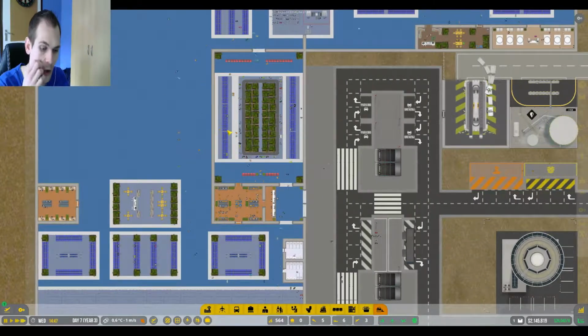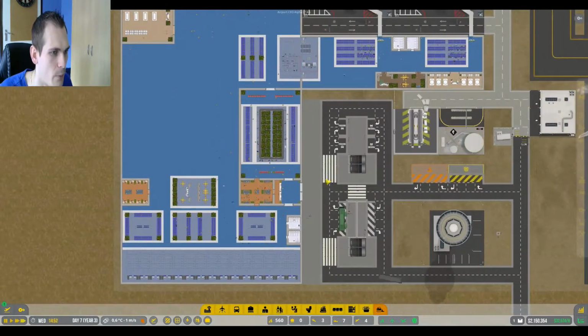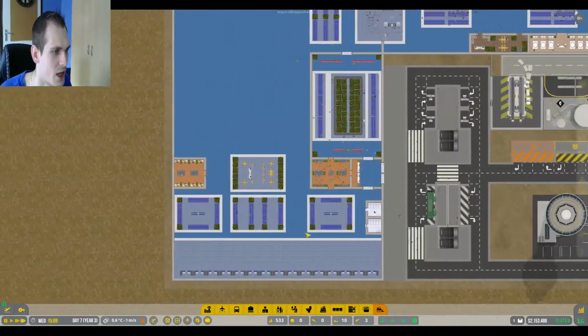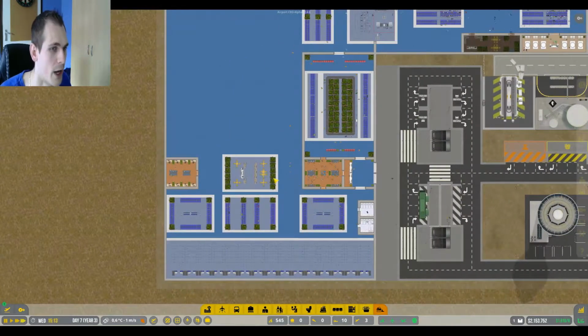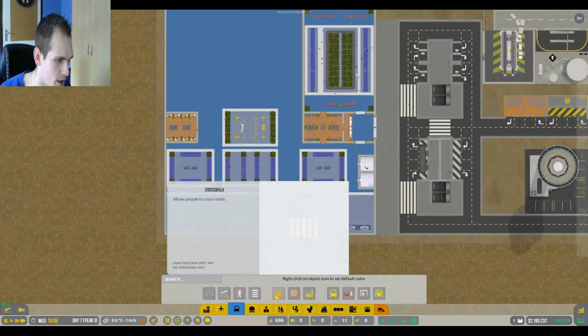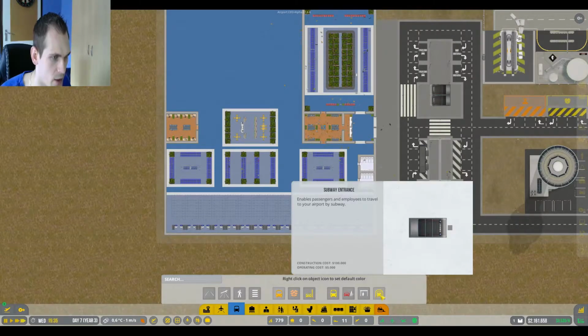Now, another cool thing that we had coming up was Volcareras saying that maybe you should put a metro entrance inside, which is very, very cool. I love that idea. Never actually thought of it. I'm not even sure if it's possible, so we could take a look at it. Is it even possible to put a subway entrance inside?